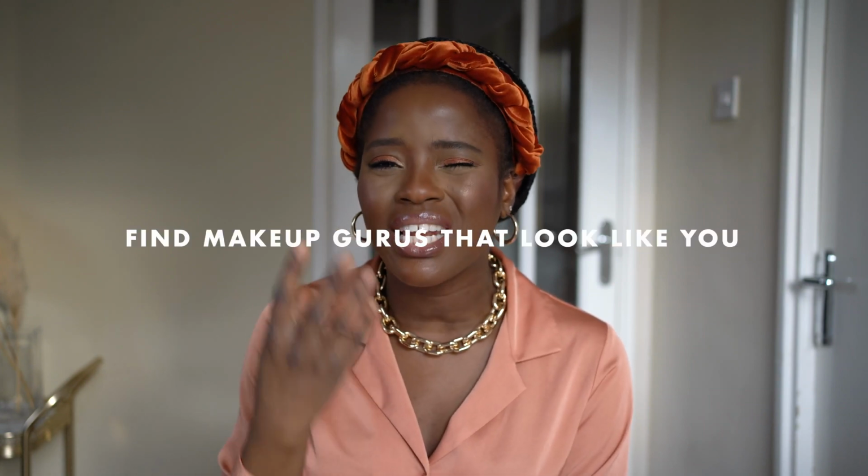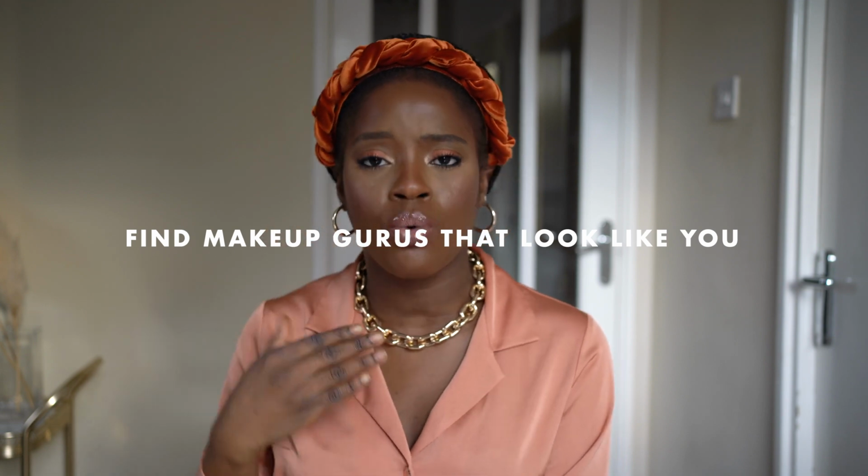Another thing you want to do, I know this sounds like a no-brainer, is find makeup gurus that look like you, that have your skin tone, that have your undertones. You want to find people that look like you and then look at the products that they use.